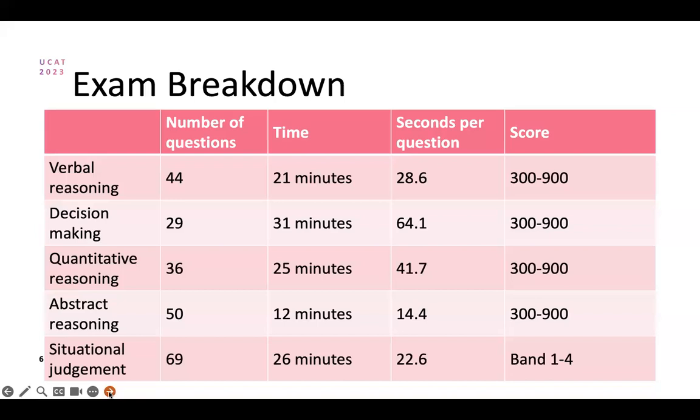Each of the first 4 sections is scored 300 to 900, 900 being the best score and 300 being the worst.